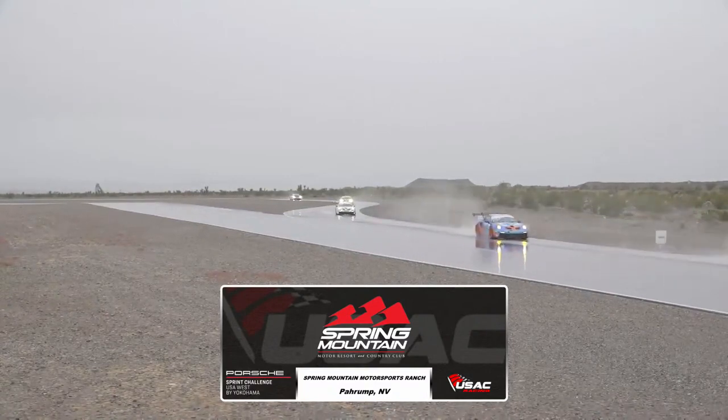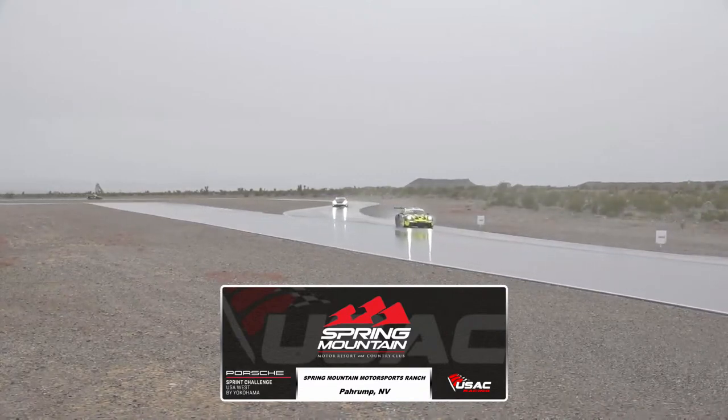And when you're looking for grip on the track, you're looking for areas that are not quite as shiny. You want to see a little bit of grain in the surface, and that's where you know there's probably a little bit more grip, because if there are shiny areas, that means there's standing water. So you want to stay away from those spots.